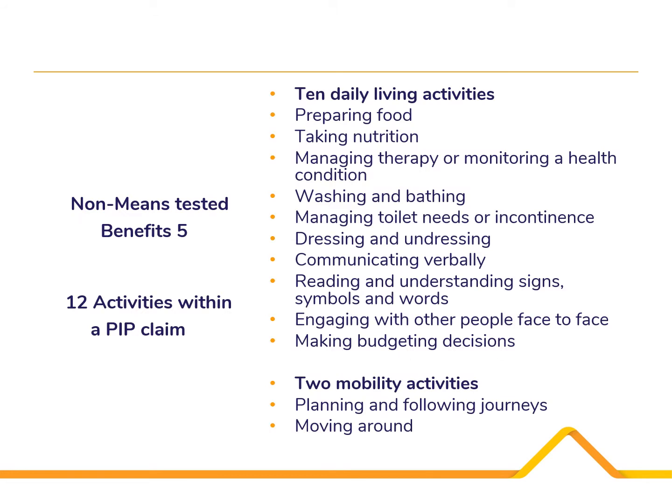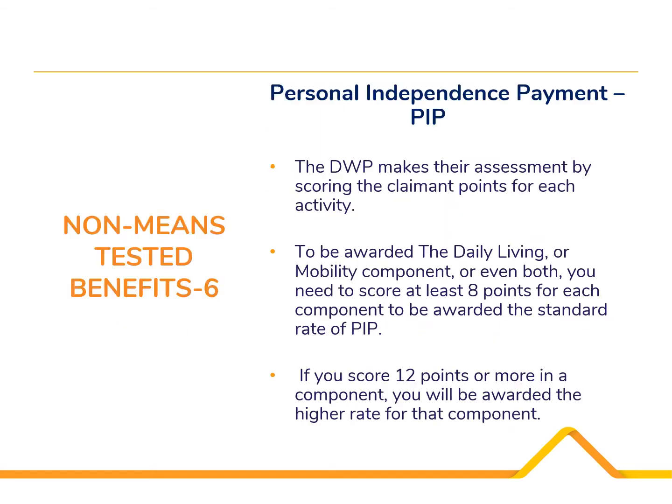As you will see from this slide, there are 12 activities within a PIP claim, 10 for daily living and 2 for mobility. The DWP makes their assessment by scoring the claimant points for each activity. To be awarded the daily living or mobility component, or even both, you need to score at least 8 points for each component to be awarded the standard rate of PIP. If you score 12 points or more in a component, you'll be awarded a higher rate for that component.